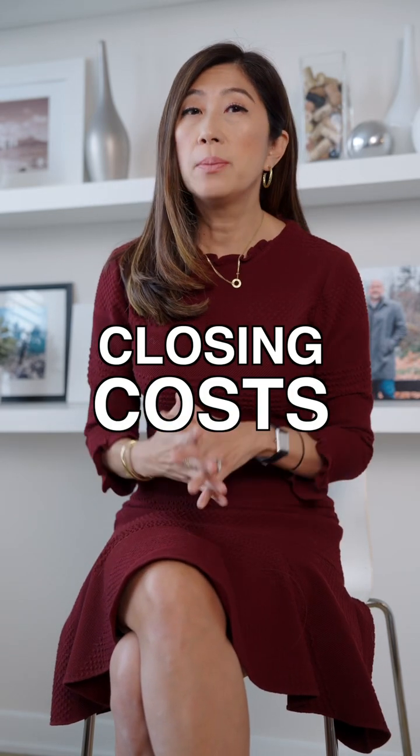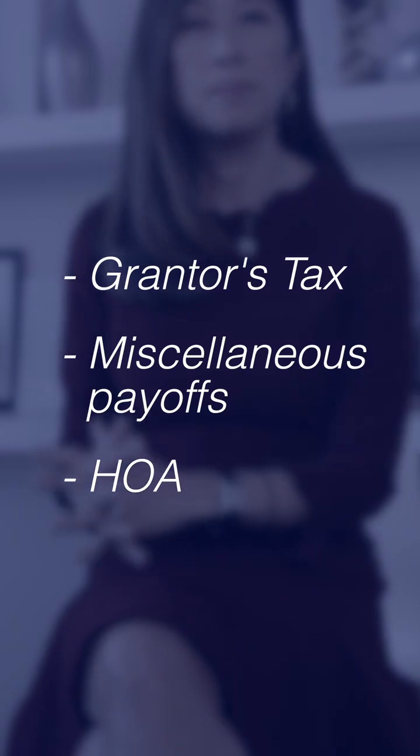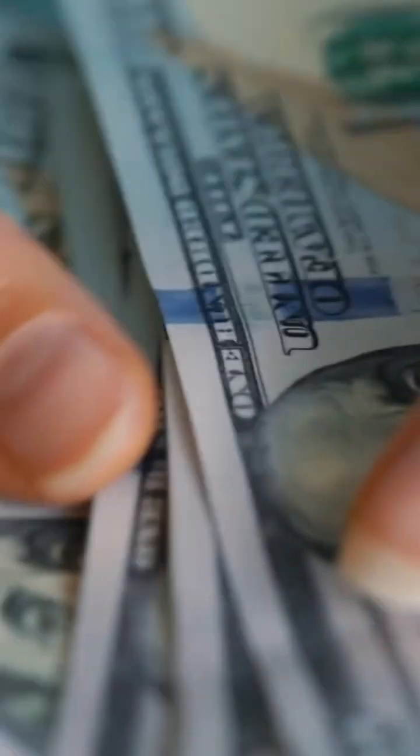Number two is your closing costs. For sellers, it's about 1%. And those things include grantor's tax, miscellaneous payoffs, and HOA. So those are the things to consider. And for a seller, if the buyer's also, again, paying in cash, it's still about 1%.